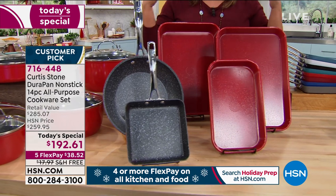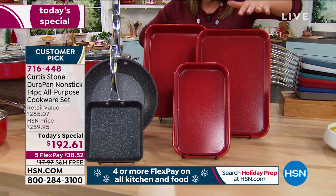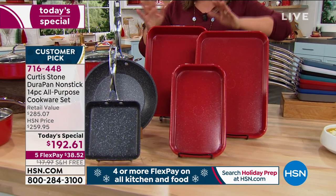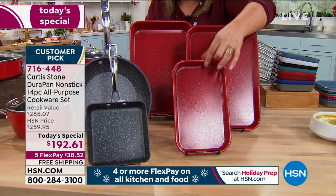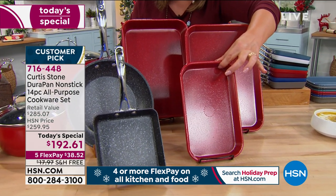And then you asked for it. You said, can we get both? Can we get DuraPan and DuraBake together? Take a look at what Chef has done for you. Now keep in mind, you're getting a brand new piece here, this 13x9 roasting pan. You're also getting the sheet pan and the micro pan. These were on fire. We cannot keep the micro pans in stock.